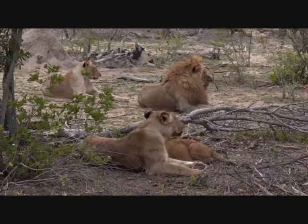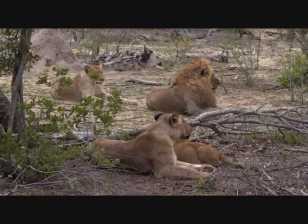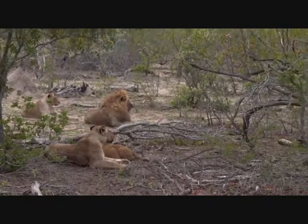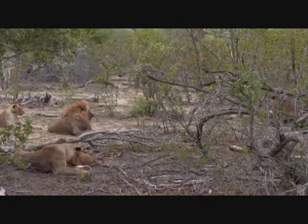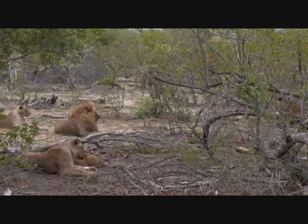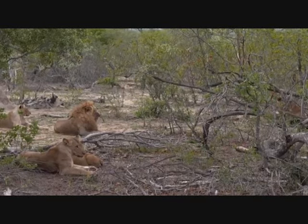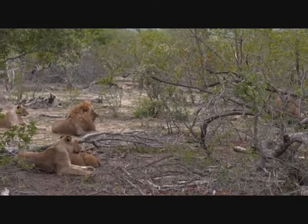Now, the reason why they are all scattered around like this, just a few minutes ago, it happened so quickly in the blink of an eye. Some slender mongoose ran in the distance, and all the lions jumped up and tried to chase them, and the youngest lioness almost caught one of the mongooses too, which was very impressive, but luckily they got away. I think that those mongoose got the fright of their life.